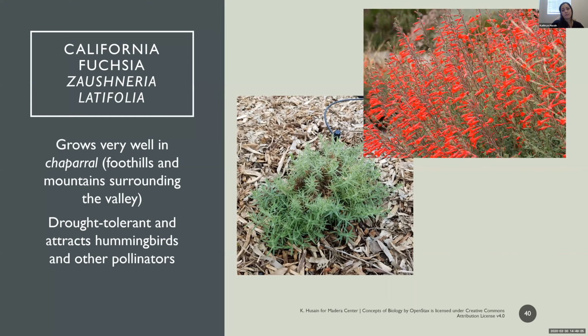Chaparral is found in Mediterranean climates. It's like the foothills and the mountains surrounding the Central Valley. That's all chaparral. So the plants that grow there have to be kind of resistant to low moisture environments. So these plants are drought tolerant. This California fuchsia also really does a good job of attracting hummingbirds and other pollinators.